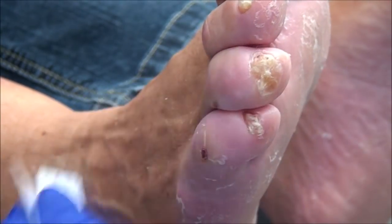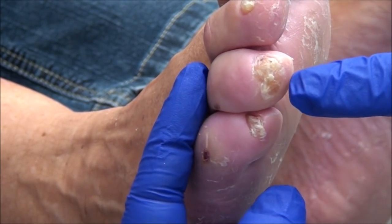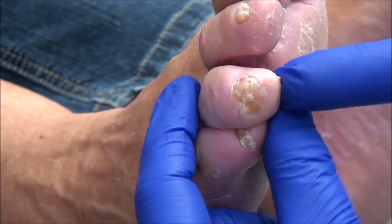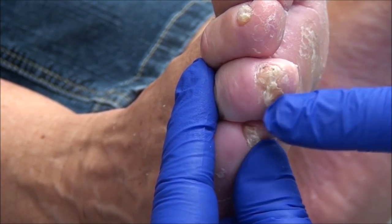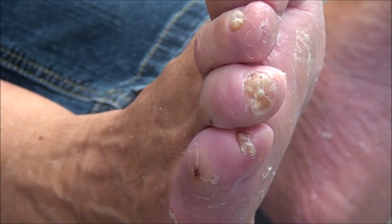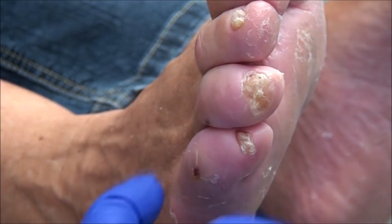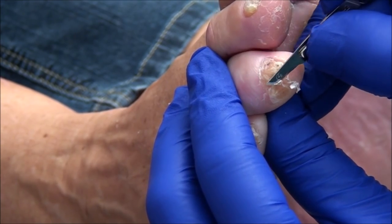Okay, so this is a corn on the tip of the toe that's caused because of how the toe is angled, and you're walking right on the side here instead of on the pad where you're supposed to be putting weight. So you don't have the cushioning here, so that's why you've got the corn forming. So that's what we'll trim off. And this will feel pretty good immediately.